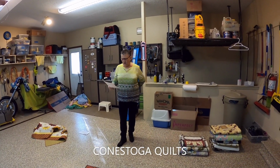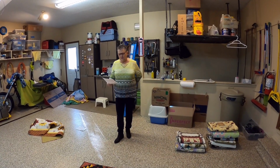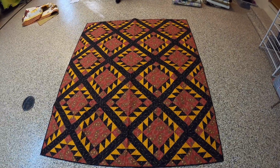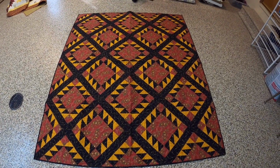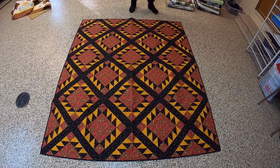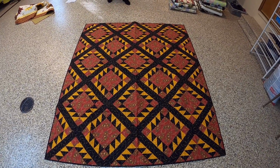This one is called Conestoga Quilts. It's by Terry Thompson. This is a really old pattern, and I was really happy to finally get it done. I just love the golds and the reds and the black.